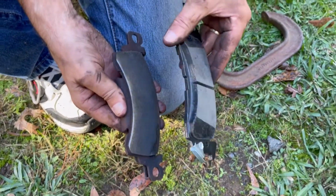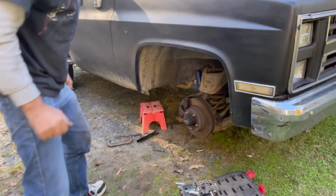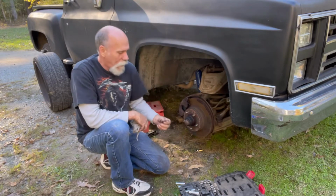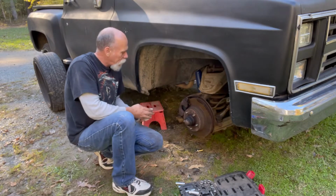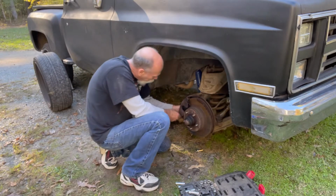I am glad you have not let me drive it. Holy smokes. I had a broken clip that holds your pad in there. So I had to go buy another clip. I just got it put on there. Let's see if I can get this put back together.